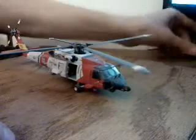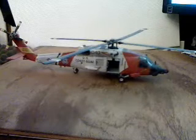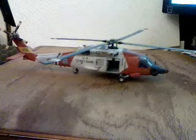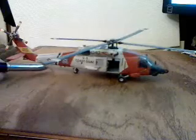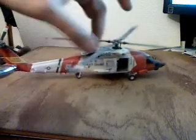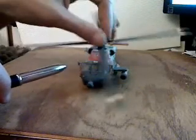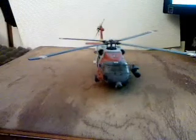First one is the Hobby Boss HH-60 Jayhawk. I must admit, this kit was a pleasure to build. I spent too long prattling about with the interior, went to town detailing that, not that you can see much of it anyway. Other bits and pieces that I've added to it: there's an aerial, you probably can't see the fishing line, you've got all the aerial masts along here, there's hydraulic lines, and the rear view mirrors.